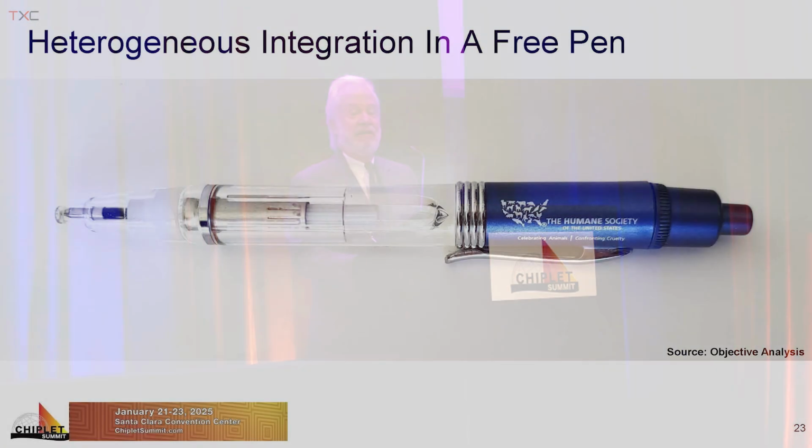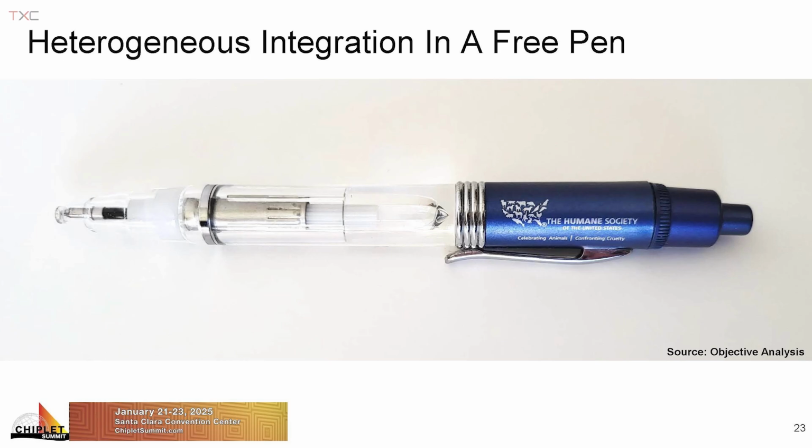So we're already there. This is a pen that was given to me by the Humane Society with the hopes that I would hit them back with a big cash donation.